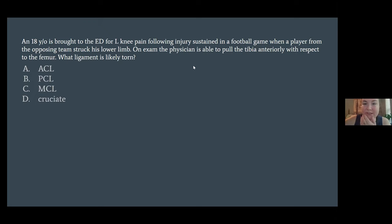Yeah, you guys are getting this one as well. If you can pull it anterior, then it's the ACL. It's pretty intuitive because the anterior cruciate ligament is preventing anterior displacement. So if you can displace it anteriorly, then you know the ACL is damaged.